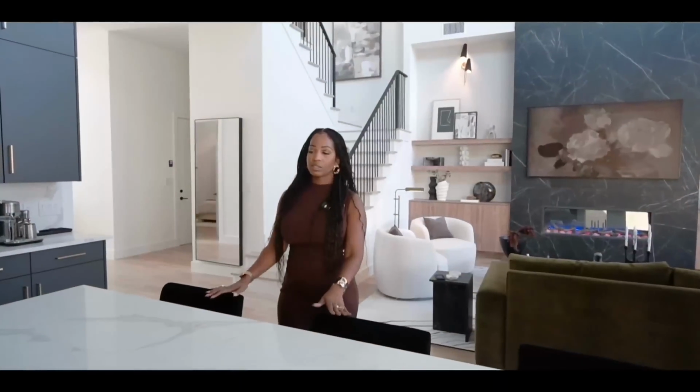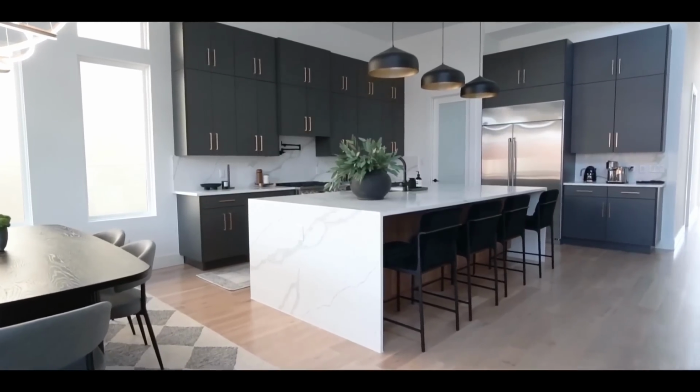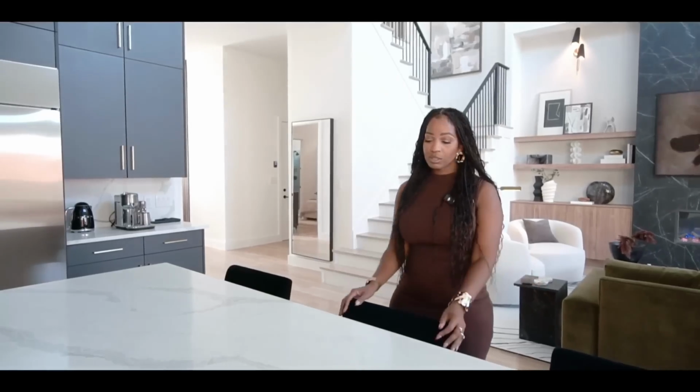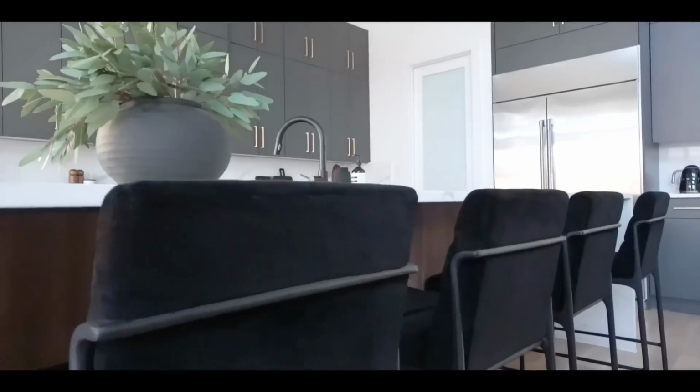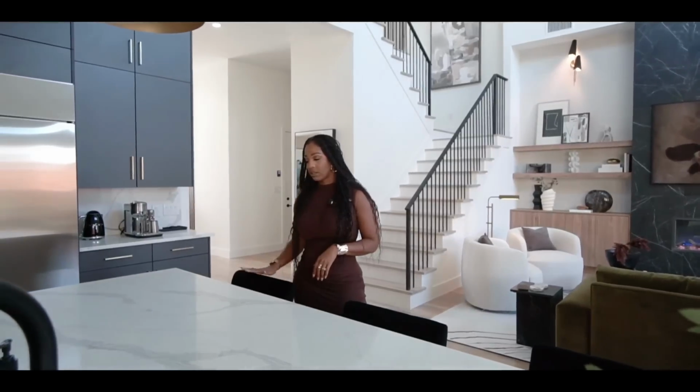So starting off with this beautiful, beautiful kitchen, we definitely needed some bar stools to finish off the space. That way you could sit and eat here along with the dining room. So we chose these beautiful velvet bar stools with a metal frame. They're very simplistic, very modern, contemporary, and luxe with the velvet. So we love, love, love these.